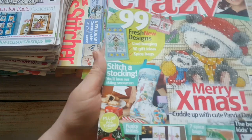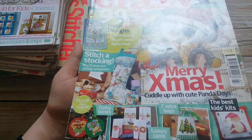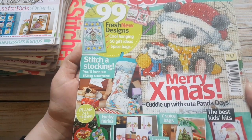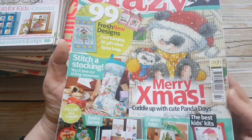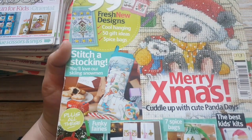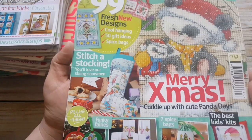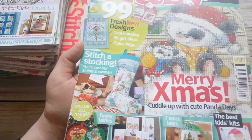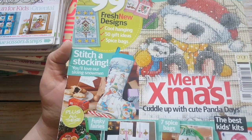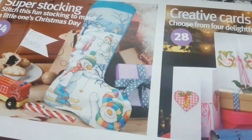143, and of course I do like the Christmassy designs, and this one has two designs I like. So you see already the main picture and the stocking. I have started that stocking before, but I didn't like the DMC metallic thread, and I decided that I would change that to Kreinik, and I just threw it away. So, I'll show you now the stocking itself.